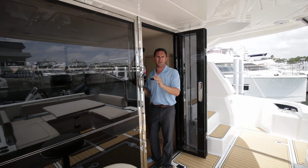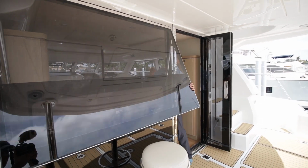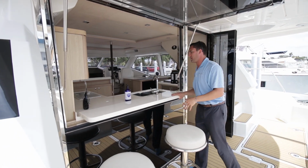Check this out. This is a ringer on Aquila 44s. What makes them a showstopper. Open that up. Opens up the whole boat nicely. You got yourself a bar area right here.